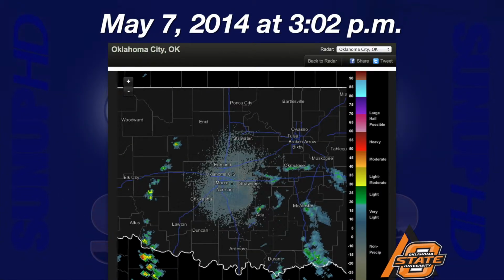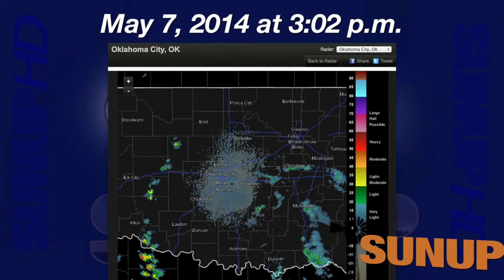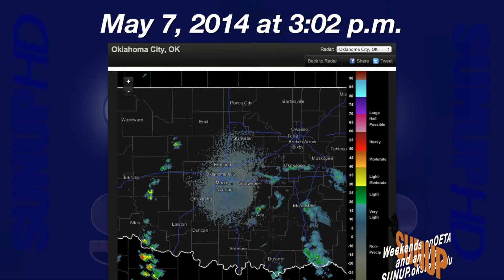A radar view of western Oklahoma from that same time period showed how storm cells were beginning to form in a curve just east of the dry line. The strongest storms at this time were in Texas.